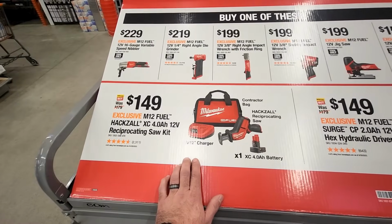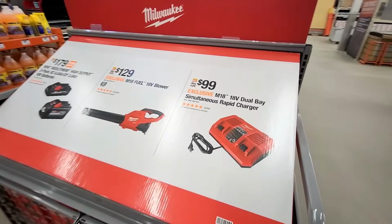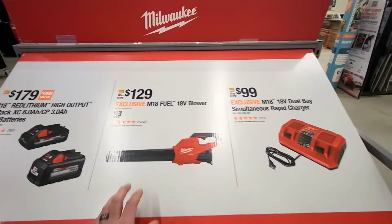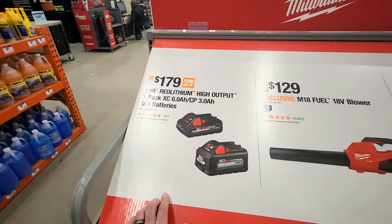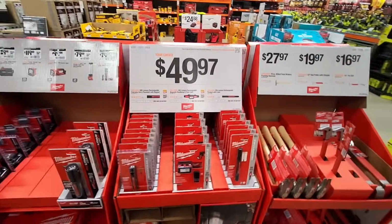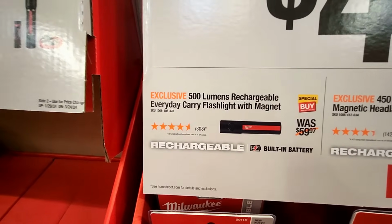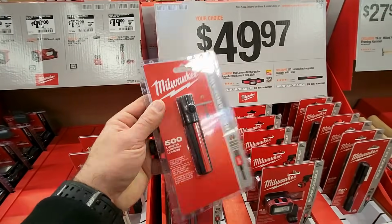Down here, $149 for the M12 hydraulic driver kit. That's going to come with 2 of the 2 amp hour batteries, the charger and bag. And then they got the one-handed recip saw with the 4 amp hour battery for $149. $99 for the dual bay charger from Milwaukee M18. $129 for the blower. $179 for the 2-pack 6 amp and then the 3 amp hour battery. That's Milwaukee deals going on.